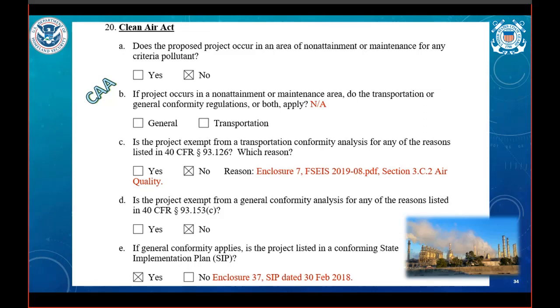So moving on, clean air. Clean air is important to us all, and here we ask about compliance with the Clean Air Act. Is the project in an area of non-attainment or maintenance? Note so. Is the project exempt from a transportation or general conformity analysis? Also note that. If a general conformity applies, list the SIP, that state implementation plan, and date here and provide it as an enclosure.